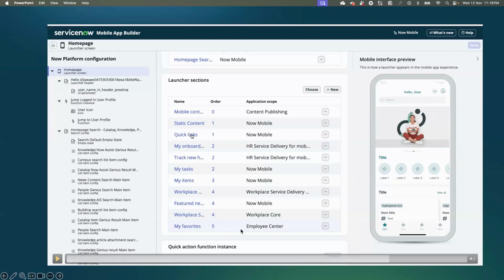Now you will see all of these available on your home screen under quick links. You will see my task available. You will see my task as a dedicated widget as we saw in the demo, and we already configured my items.